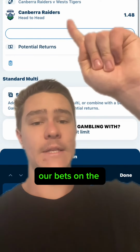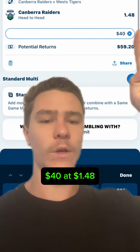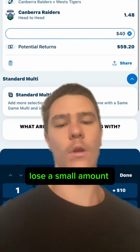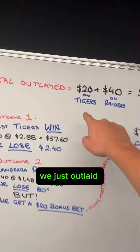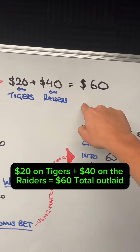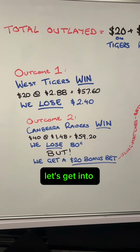We're going to cover our bets on the Canberra Raiders. So we're going to have $40 at $1.48. And now, no matter who wins, we only lose a small amount. Now, with those two bets, we've just outlaid $20 on the Tigers and $40 on the Raiders, meaning we've outlaid a total of $60. So with that in mind, let's get into the outcomes.